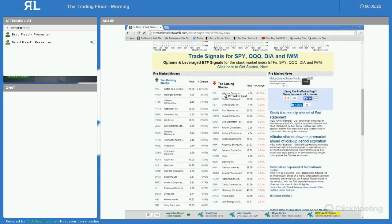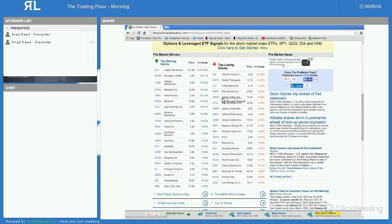Now, usually I like looking at the top gapping down stocks or the top losing stocks most, because people generally react more to losing money than to gaining money, and the gap downs tend to go faster and work better. For some reason lately, and by lately I mean February of 2015 and the first part of March 2015, the market has been so crazy bullish that even gap downs have turned into bullish trades. So let's start just for this time with the top gaining stocks.